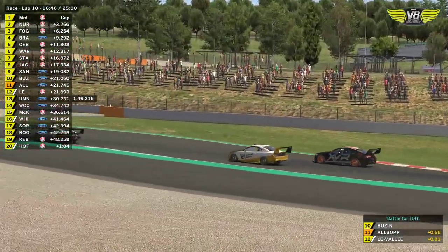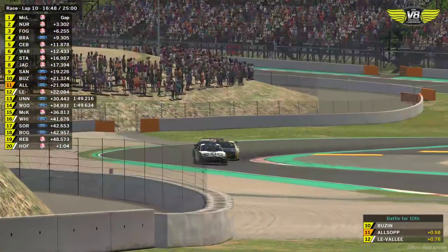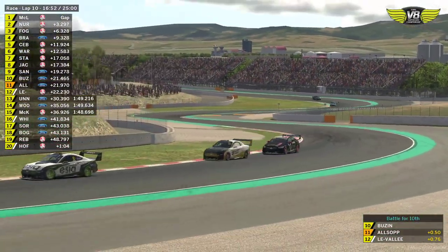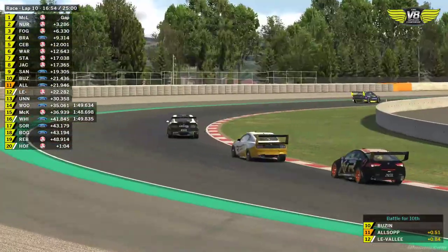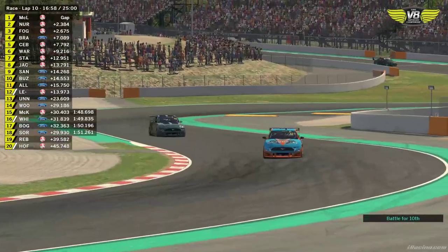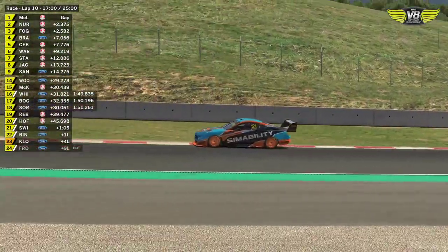Can Alsop get it done this time around the outside, three-wide? He'll have the inside for turn 2. He had to work for it, but he is up that place. He's into 11th now, ahead of Steve Lavelli. That slow car there was Tony Klosterman, who is four laps down.